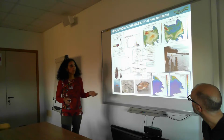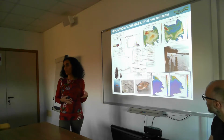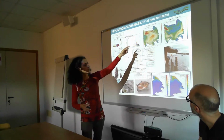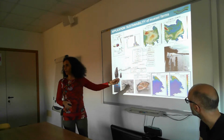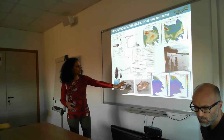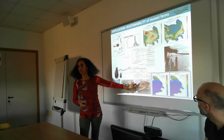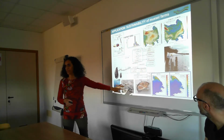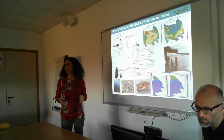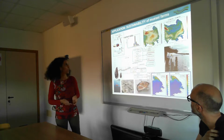And a last example: this is one of the projects developed by merging different kinds of models. Here we used hydrodynamic data and hydrodynamic models merged with a biogeochemical model that was used to simulate the effect of different harvesting strategies of mussels in the Gulf of Trieste. So by changing the harvesting density and also the environmental factors, we address the sustainability of this activity in the Gulf of Trieste.